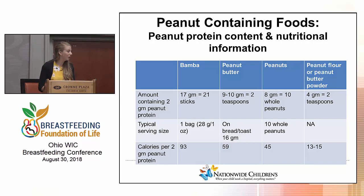Since I'm a dietitian, I had to put up some nutrition information about these things. I wanted to give you what a typical serving size of each would be considered, and the number of calories in a serving. For Bamba, 21 puffs is what would contain 2 grams of peanut protein, and that's the desired amount that should be offered. A typical serving size is 1 bag, about an ounce, and 21 sticks or puffs has 93 calories.